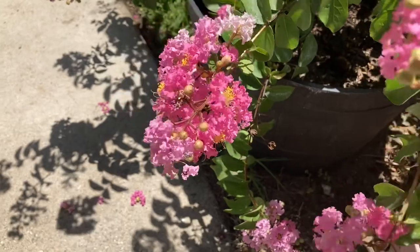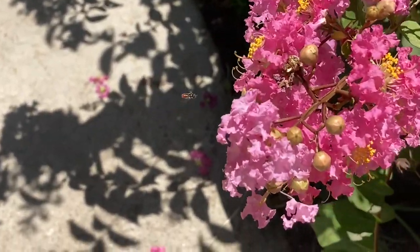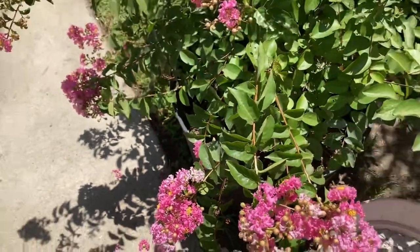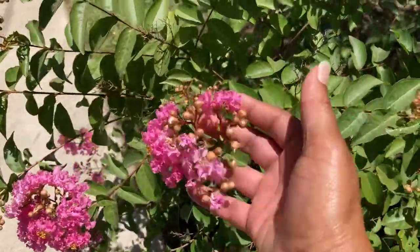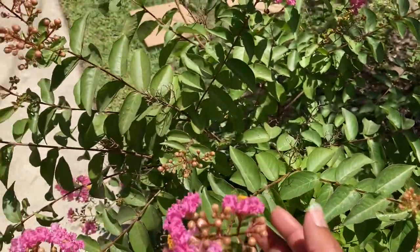Oh, look at the little hoverfly. They can take high temperatures. They bloom from spring all the way until the fall. They love cool temperatures also. In fact, when the weather cools down, the leaves actually get a reddish orange, yellow, brown tint. They take on beautiful fall colors.